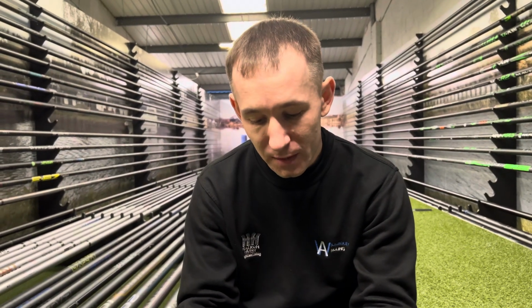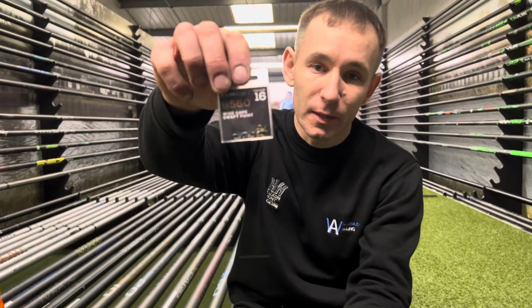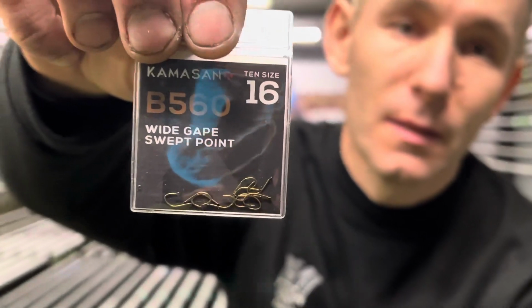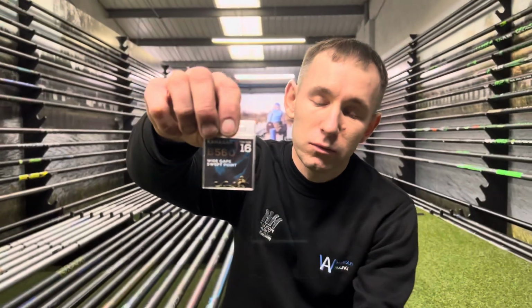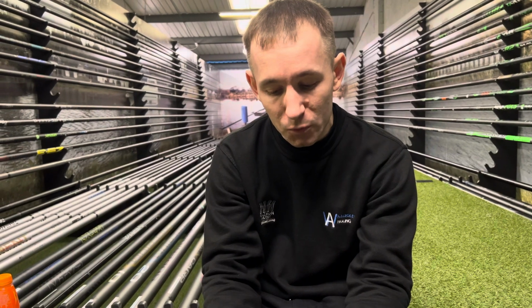We have, Thomas, yes. There's a massive array of hooks downstairs, and probably the most popular selling hook we still sell in this shop is them little babies. They are Kamazan B560s. They're iconic, aren't they? They are. They've been around for 20 years plus. Brilliant hooks.